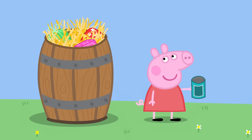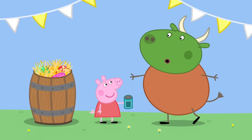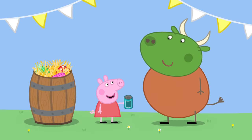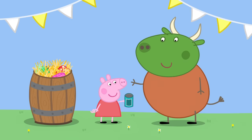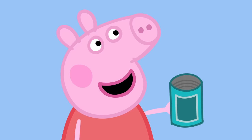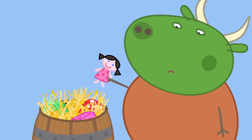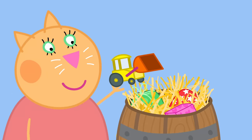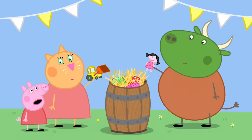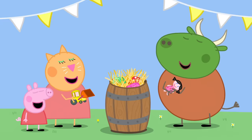Peppa is in charge of the lucky dip. Roll up for your lucky dip. Moo! Hello, Peppa. Hello, Mr. Bull. You've got a green face. I'm an apple. Ooh, would you like to try the lucky dip? Okay. What do I do? Just pull a prize out of the barrel. Everyone a winner. Mr. Bull has won a dolly. Meow. Can I have a go? Mrs. Cat has won a digger. Oh, do you want to swap? No, thank you. Mr. Bull and Mrs. Cat like their lucky dip prizes.